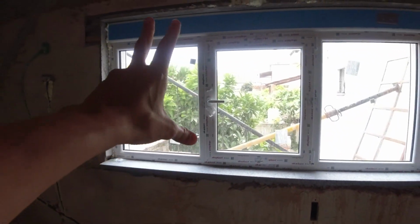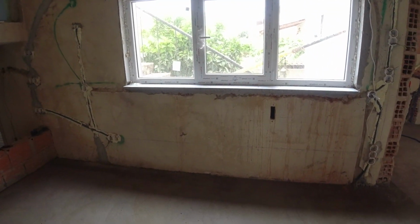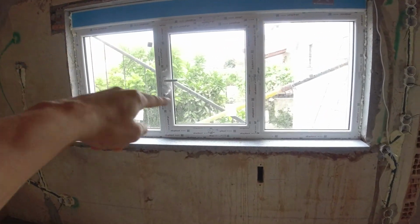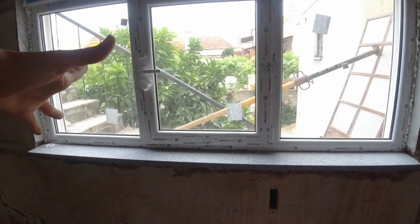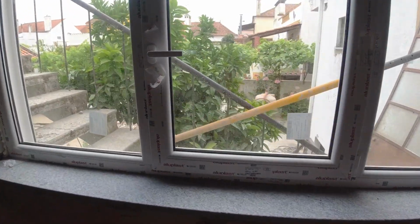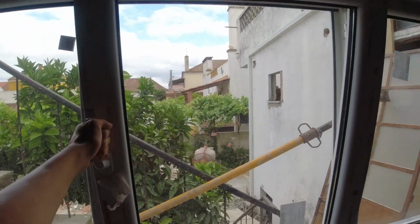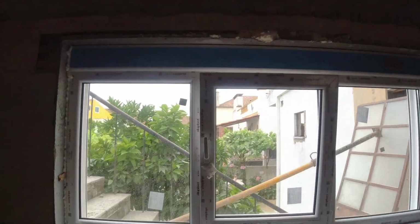And you may ask us, why didn't you decide just to do a massive window in this space? The fact is that there we have stairs that go up, and we really didn't want that view. So this is what we got. Probably the mode we'll be using more for this window is like this.